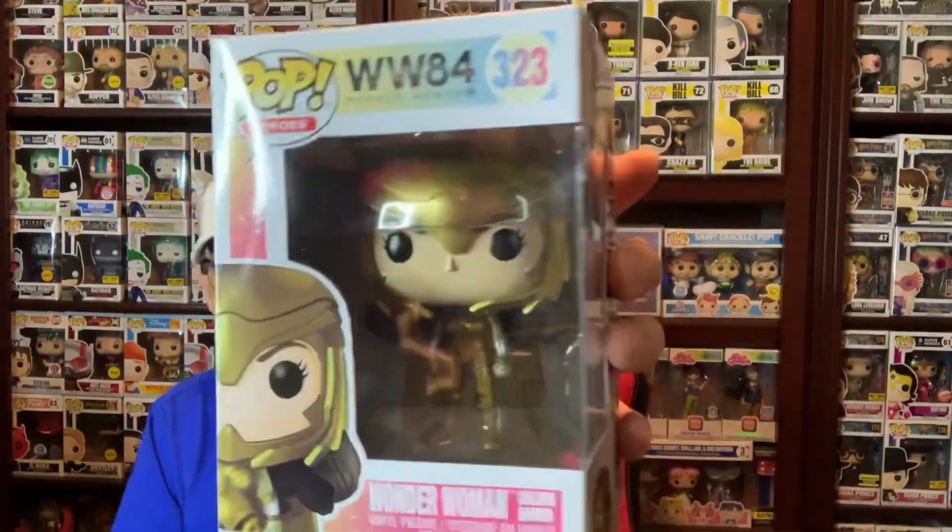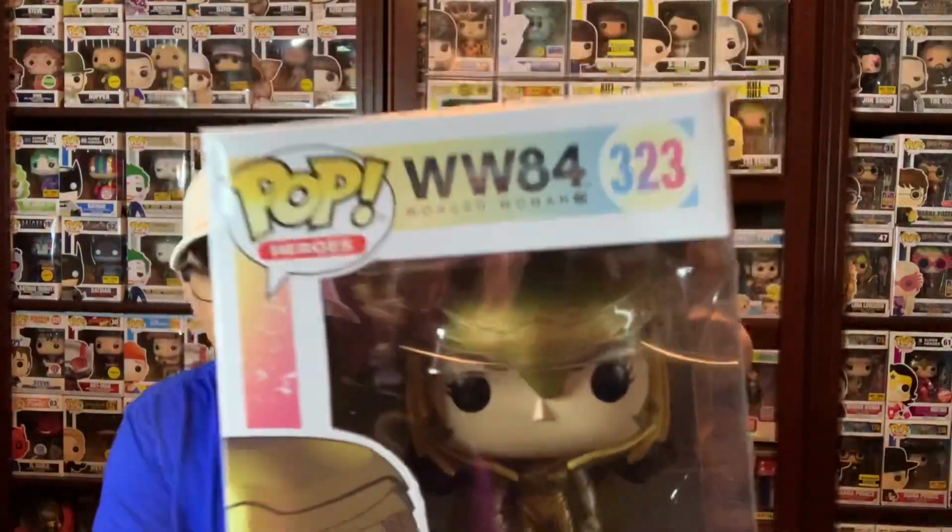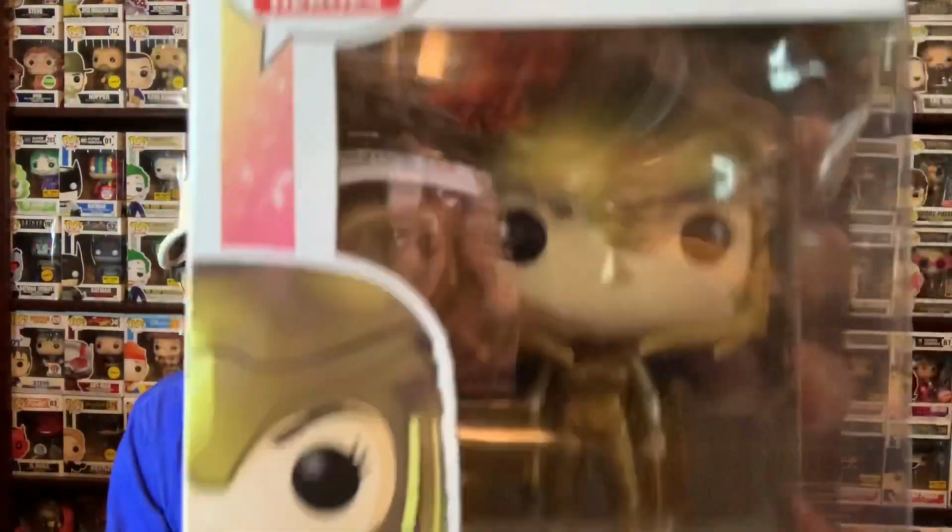All right. Wonder Woman golden armor. So I was about to tell you a story there. So we'll take her out of the box. And I love the coloring here. It's amazing.